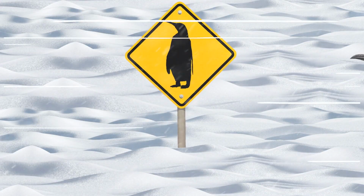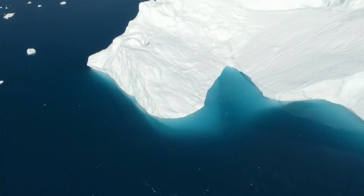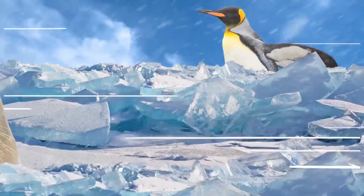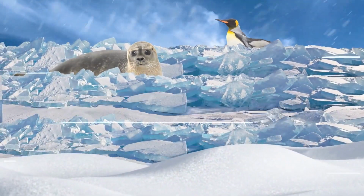Do you know these cute little penguins? Consider these animals the locals because there is no native population in Antarctica. It's a no man's land because no single country owns it. But do you know who really owns it? 5 different species of penguins, seals, and killer whales.